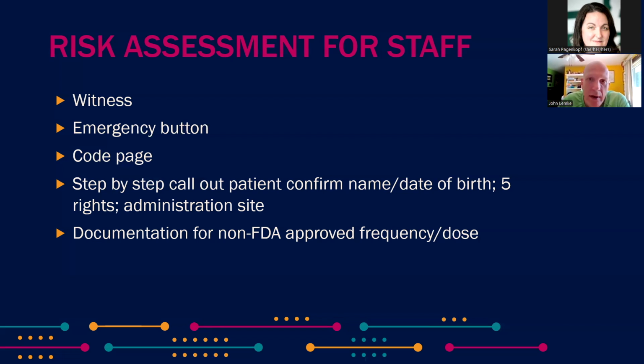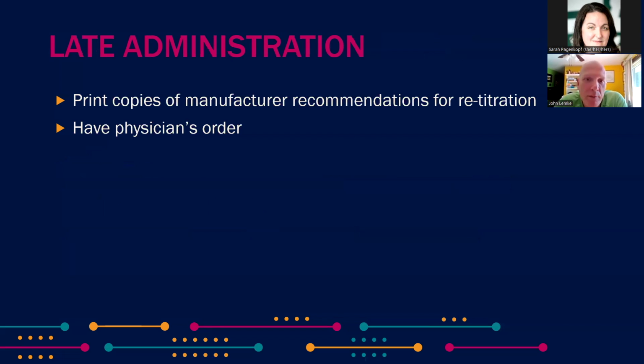Move on to our next slide now regarding late administration. I do recommend that in your injection room you have paper printed copies of these, or at least some resource very readily accessible. So when you do have that patient that came in, you can see if there is anything additional we need to do. Are we doing oral supplementation? Are we going to need to retitrate?